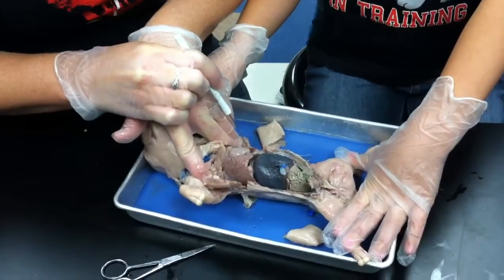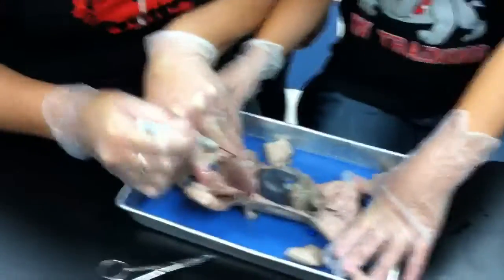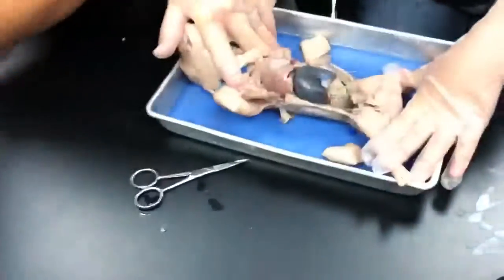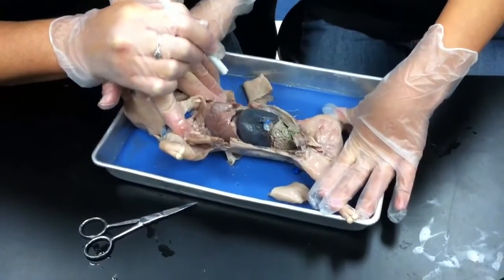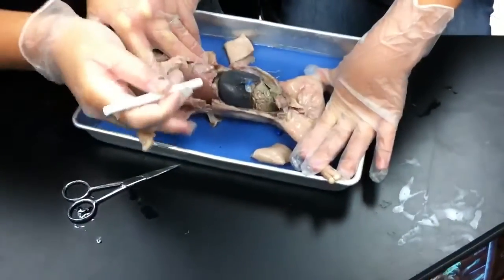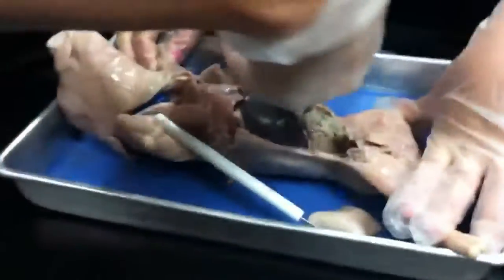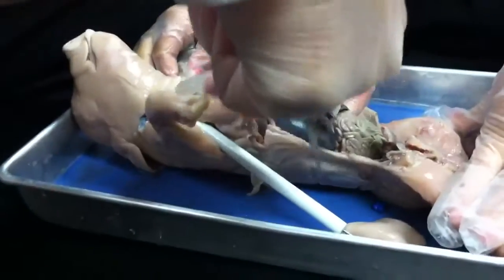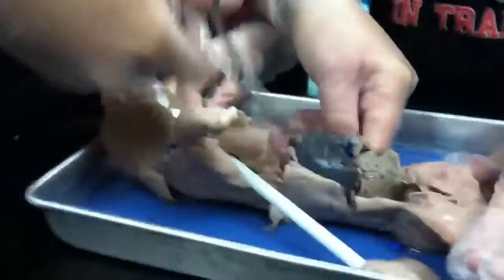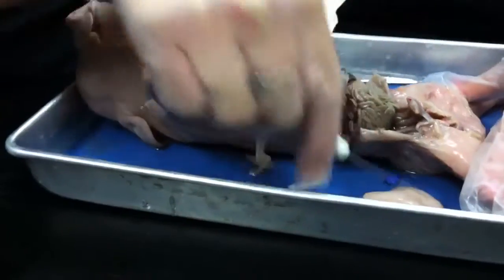What about these two structures on the side? Lungs. Very good. And we know that they are all connected, right? Anybody want to guess what this giant thing is here? The liver? Good job. It's ginormous, huh? So if somebody kicks you in the stomach, this is very similar to the location of where your liver is going to be. It happens, right? Isn't that a move in MMA?